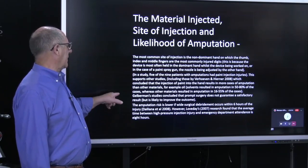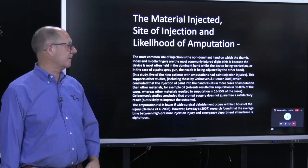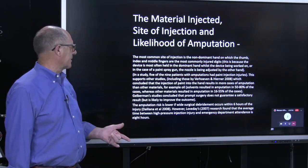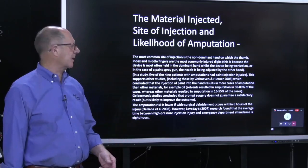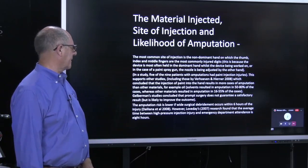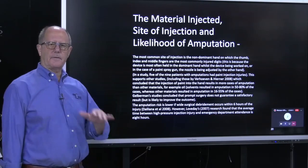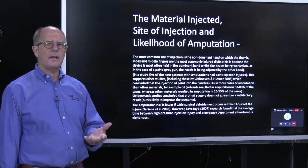So Verhoeven and Hiner concluded that the injection of paint into the hand results in more cases of amputation than other materials. For example, oil solvents result in amputation in 50 to 80% of the cases, whereas other materials result in amputation in 16 to 55% of the cases.